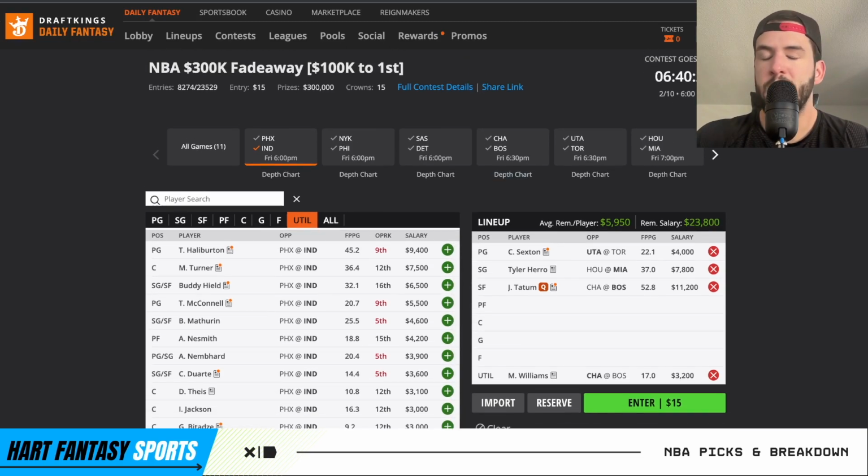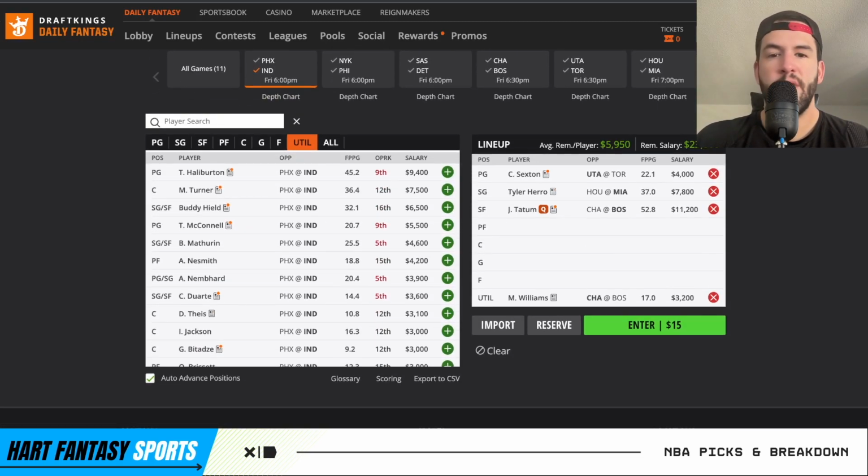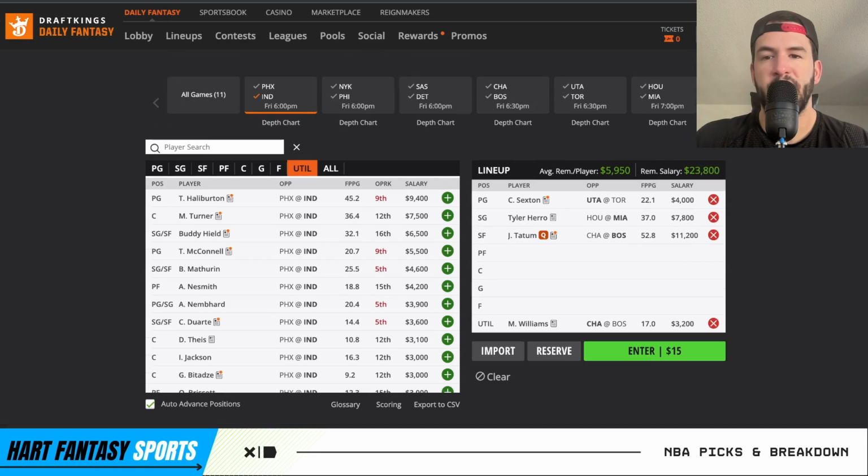Indiana is just one of those teams that are more like contrarian secondary options. No real standouts. Maybe Benedict Mathurin, we've seen him have some upside there at 4,600. But besides that, everyone's just kind of priced about right.